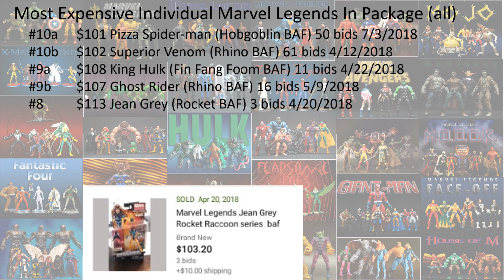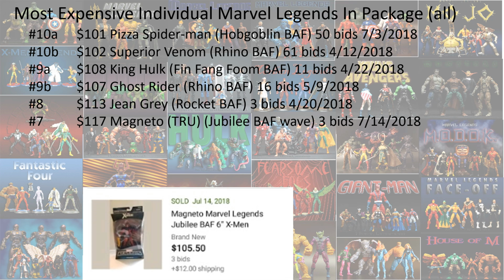Number 8, we got Jean Grey from the Rocket Raccoon Build-A-Figure Wave, 3 bids for $113. Number 7, we got Magneto from the Toys R Us Jubilee Build-A-Figure Wave, 3 bids for $117.